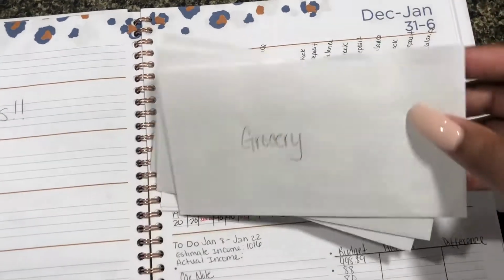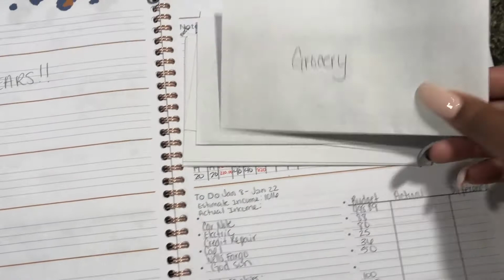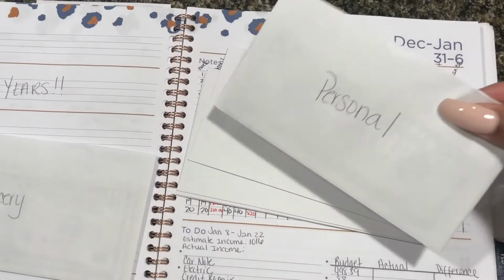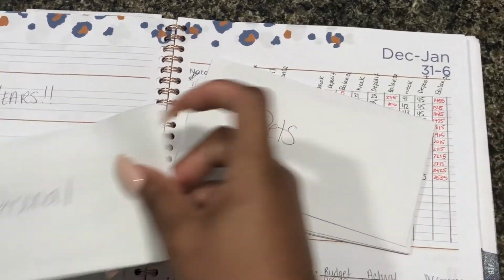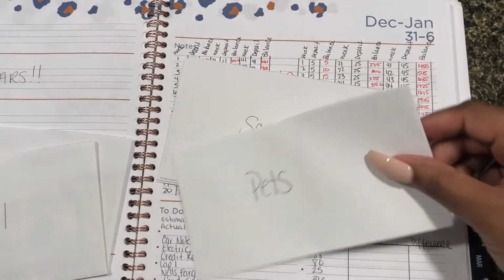So these are just what my cash envelopes are going to look like. This is my grocery envelope, and I still have about $12 left in here. My personal, I still have $41 in here. At the end of the week, I am going to be getting my hair washed, so that will go down some. I added this pets envelope to it because I need to start saving some money for my pets.